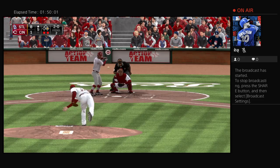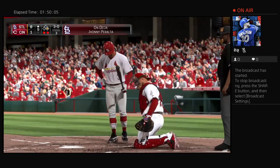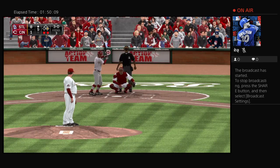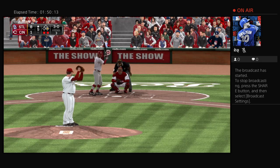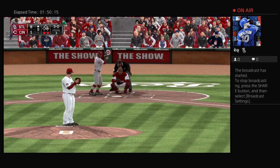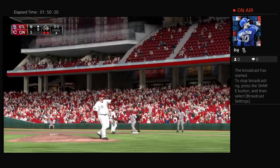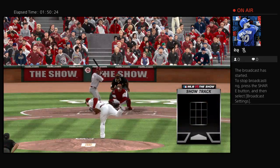2-0 count, the pitch. And that's not close. Off the plate, high, ball 3. Now you've got a run already in, another runner on first. You got to think this has to be a fastball here. Here it is, the 3-0. And a good comeback there. It's 3-1. Yeah, the best way to neutralize this guy's power, just keep putting pitches right there.